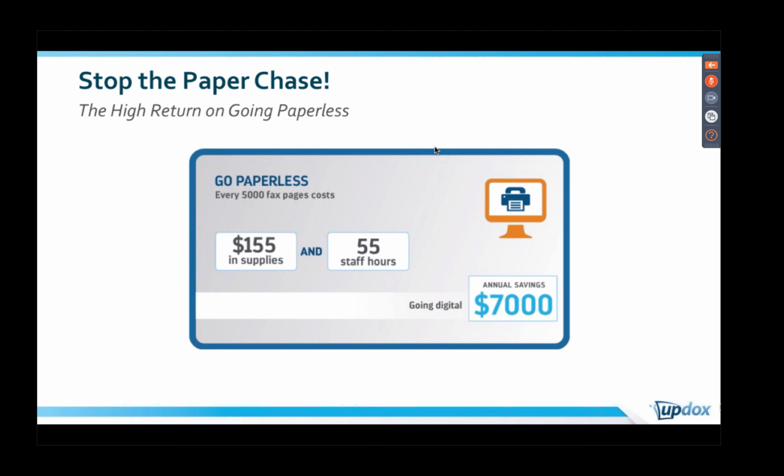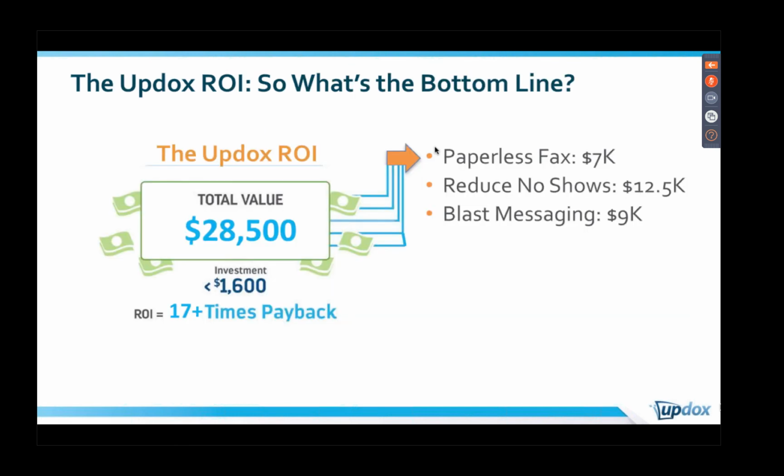So definitely something to consider, even beyond the impact that you would feel on your day-to-day. Combined with some of the other solutions that Updox has to offer, we're also able to help practices reduce no-shows and get targeted messaging out the door, which have anywhere from $12,000 in no-show costs to $9,000 in targeted messaging costs. The total investment for Updox rolled in with that paperless faxing can be as much as $28,500.